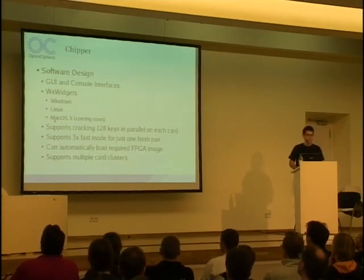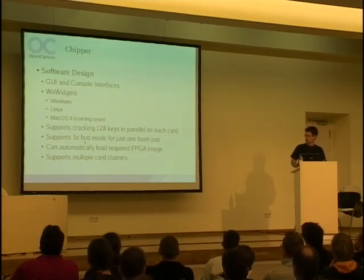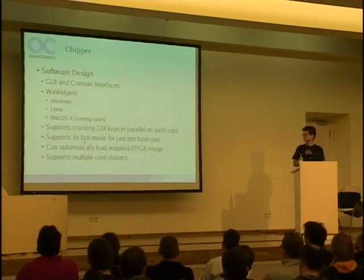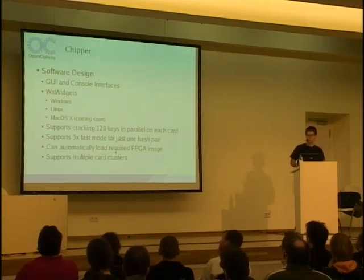This one actually has a graphical interface, and it runs on Windows and Linux. It should be easy to run on OS X because it uses wxWidgets. And there's also a fast mode. If you're just cracking a single hash, you can take away all the space that it uses for the 128 compares and just put on 2 extra DES cores, so it does it 3 times faster. It automatically loads the required FPGA image and supports multiple cards. So if you've got a couple hundred cards in a system, it'll split it up and do it really fast.